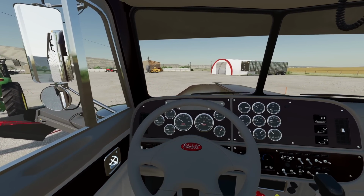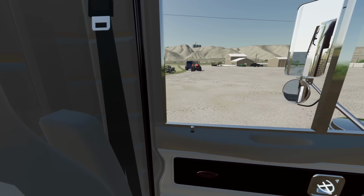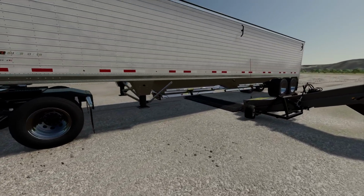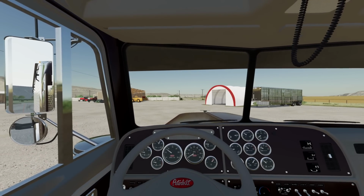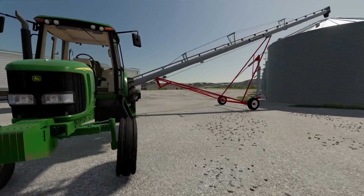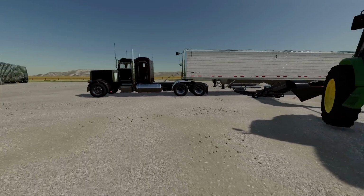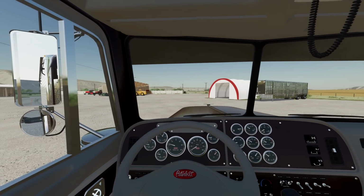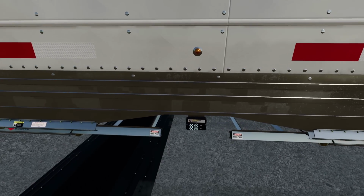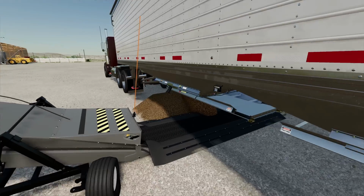Hop back in the truck. And we're gonna have to fire up the old Deere there. See if we're close. Gotta back up a tad. That should work. We'll fire up the tractor, get the auger spinning. We should be dumping. Should be. Should be is the key. There we go. Oh, we're dumping on the floor.